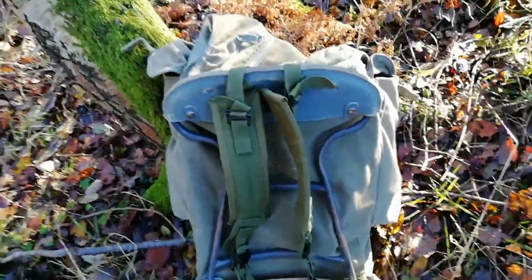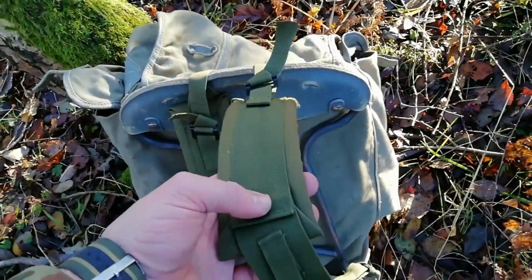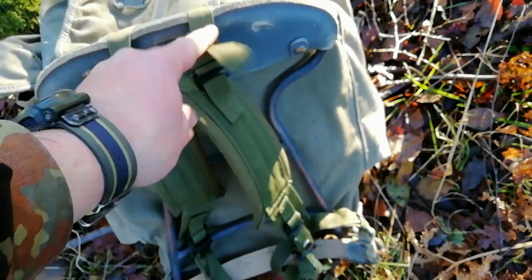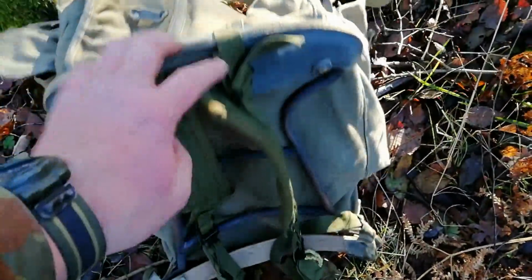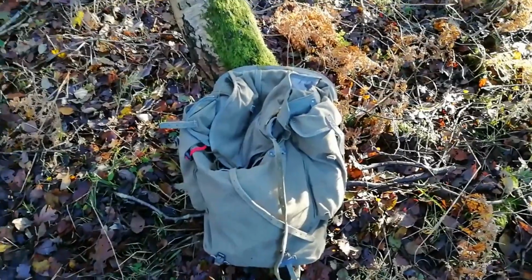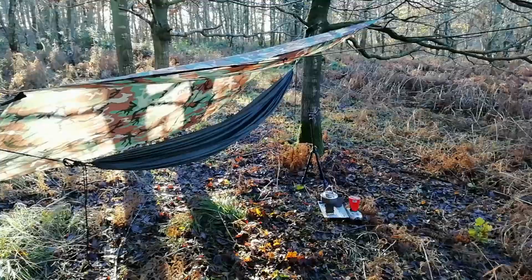New straps. I put the LK35 ones on as well, but the Alice straps fit better because they've got a longer piece of webbing here. It was a little too tight with the LK35, but like I say, I'm going to be replacing those with the Selma straps real soon.